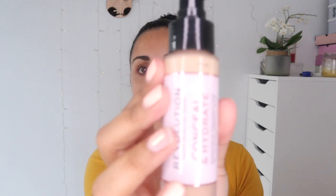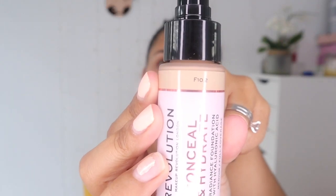Obviously it's new, so I hope the shade's okay. This is a 10.2. I don't know if you can see that, 10.2. They said that all the shades match their other foundations, but when I was looking at the foundations online, I couldn't find the 10.5, which is what I have at the moment, so I hope that this is okay. That looks quite good.